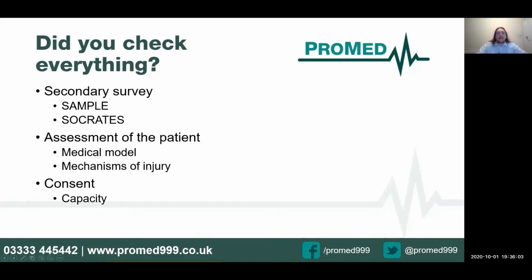So when we assess the patient, have we followed the medical model? If they've been telling us about their back pain, did we ask about their kidneys? Did we ask about their cardiac issues? Have we considered that it might be an aneurysm? Have we gone through each body system and reviewed it? Have we asked about their social history? Have we asked about their previous drug history? Have we asked when they last saw their GP?